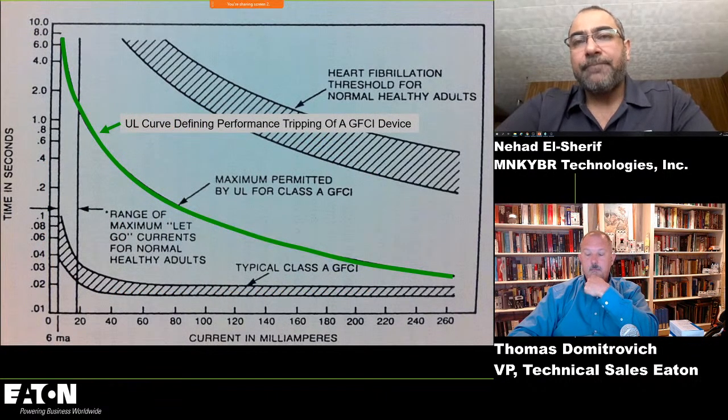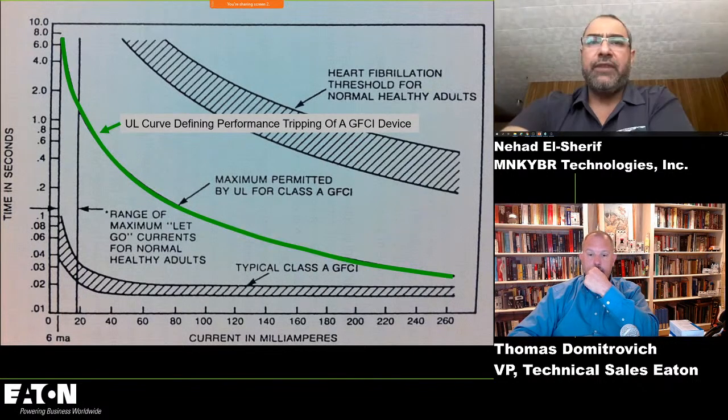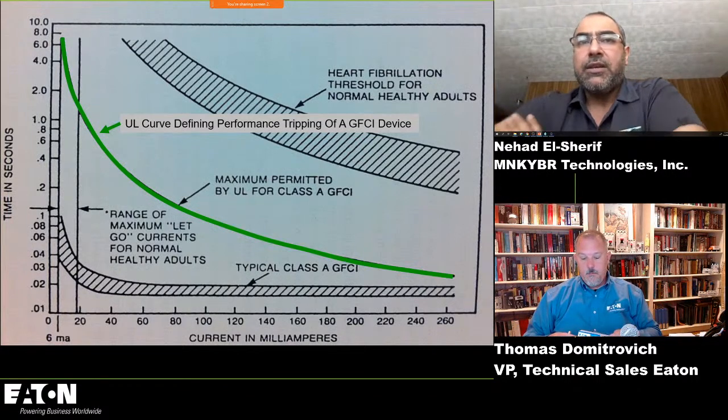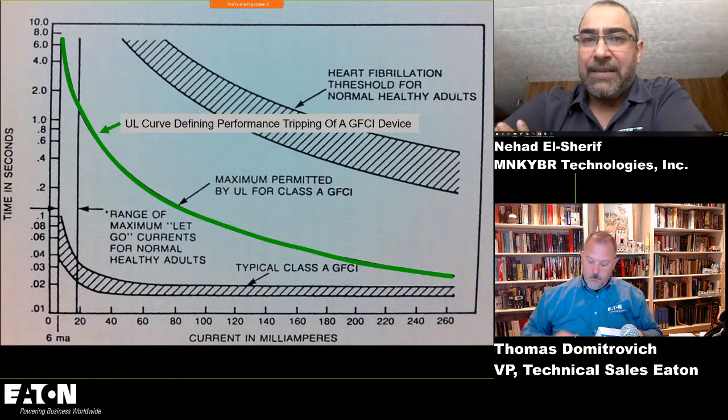We have more of a definite time response around 15 milliseconds, I believe, just like Thomas is showing. It's just a straight line. It doesn't matter what the current is. It would trip in the same amount of time.